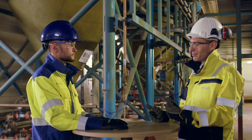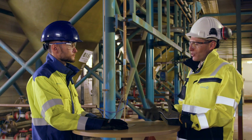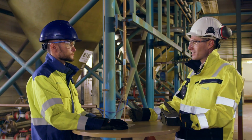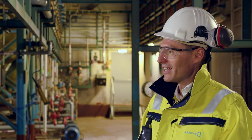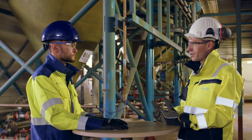Because I'm convinced when you have this open communication, your partners will be also quite open, because you want to grow together. They want to have a successful product, and at the end you want to have a success in the deployment and implementation in your sites. So it is really interconnected.